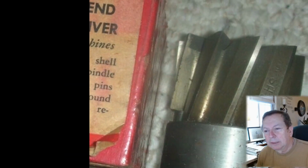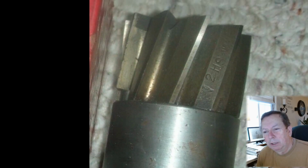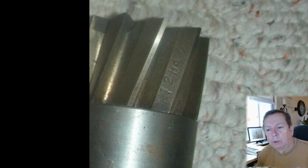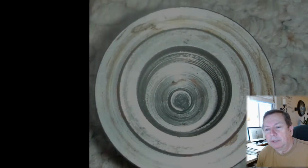At the very best, it's well used. Looking at that edge right there, maybe it's a fairly sharp cutter, and I'm not opposed to buying used cutters. I would latch onto this cutter given the opportunity that I could buy it for $15.